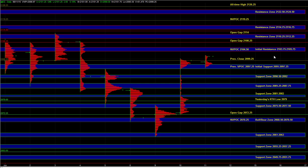So those are our main thoughts. Let's see if the buyers can maintain control off the open, and we'll take it from there.